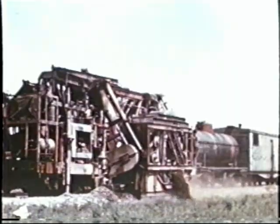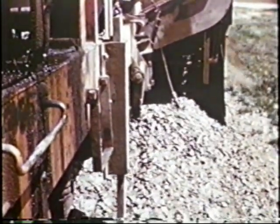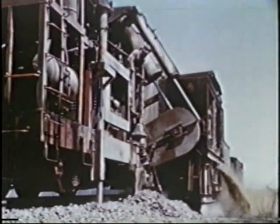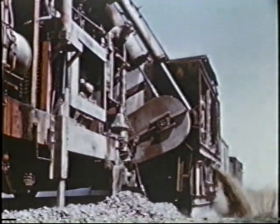Maintenance of right-of-way is one of the most important operations on any railroad. This is a ballast cleaner developed by Santa Fe, which speeds the job by cleaning and replacing the ballast in one continuous operation.